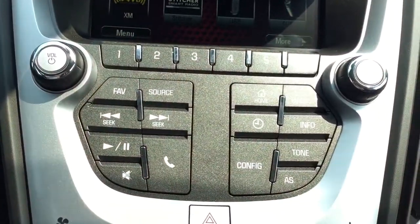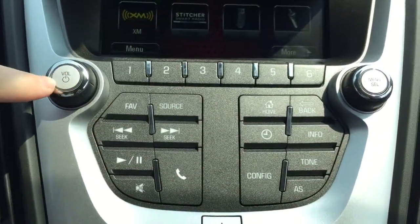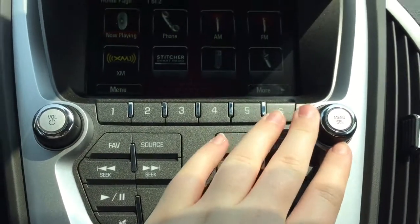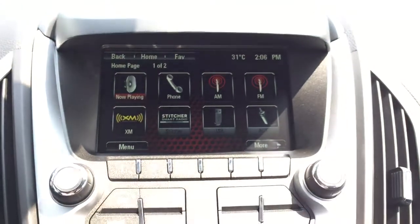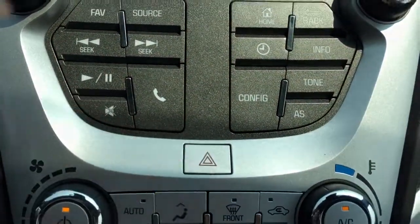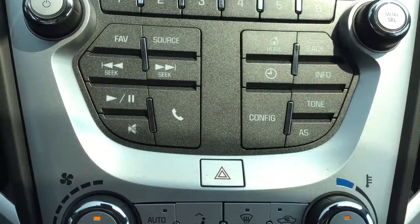Looking at the buttons just below that screen, this button here will turn on and off the stereo system, and the dial will control the volume. Over here, this dial will help you navigate the menu, and the button will help you select anything you land on. Below all that, we have the hazard lights.